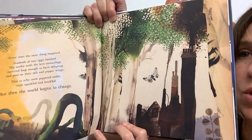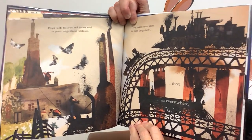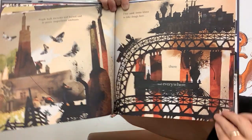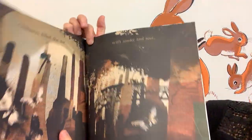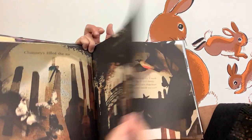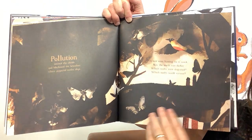But then the world began to change. People built factories and burned coal to power magnificent machines. They made steam trains to take things here, there, and everywhere. Chimneys filled the air with smoke and soot. Pollution stained the clouds and blackened the branches where peppered moths slept.